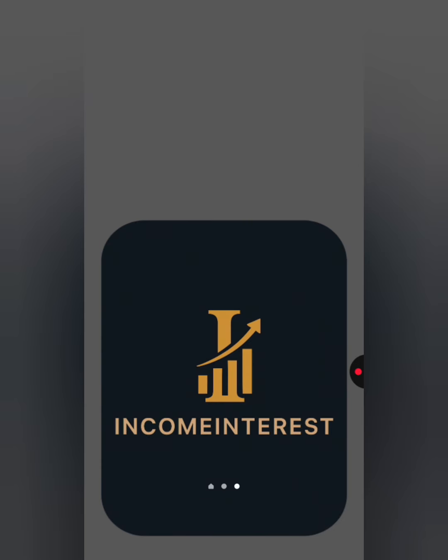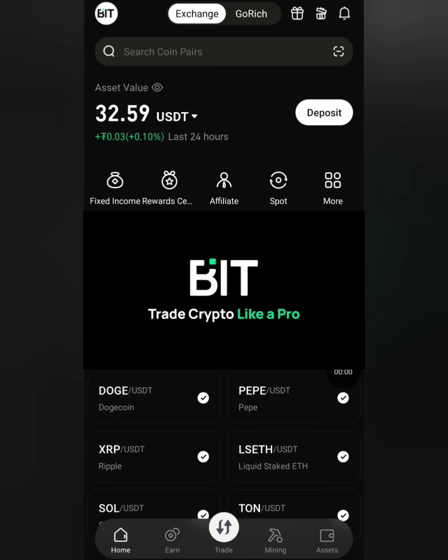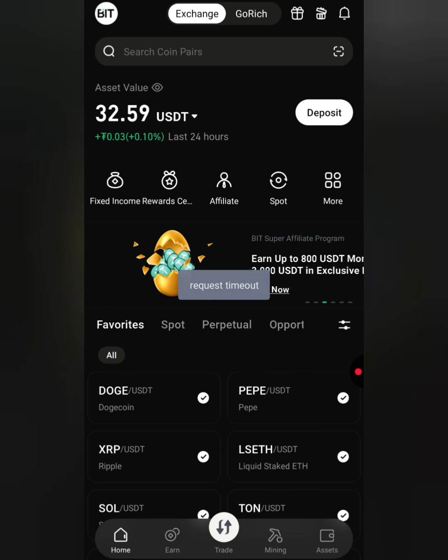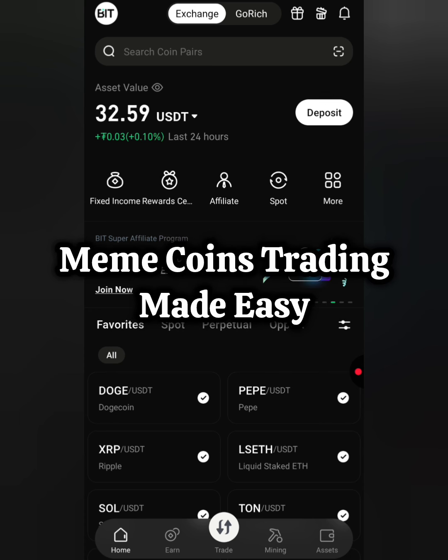All right? But there's actually a particular exchange I really like using for this, which is actually the BIT exchange, all right? Now, I talked about the BIT exchange about a few weeks back, and this is actually a very good exchange that I've been using recently. And one thing I like about it is that it actually makes it very easy for me to actually trade meme coins, okay?